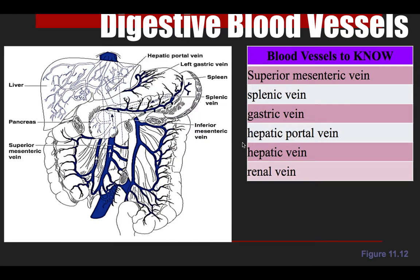Another two that I want to point out to you right now are the hepatic portal vein and the hepatic vein. Those two sound really similar, and it's easy to mix them up. So here's the way that I would talk about it. The word hepatic means liver. There's your liver right there.